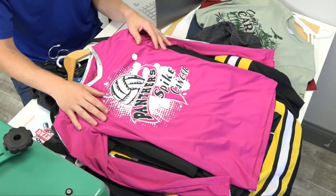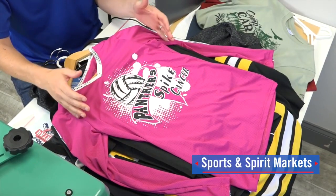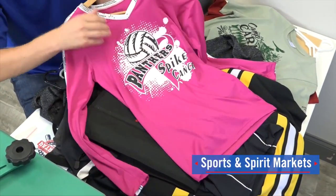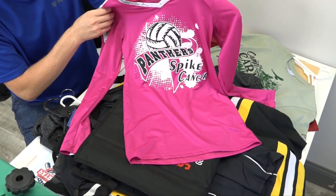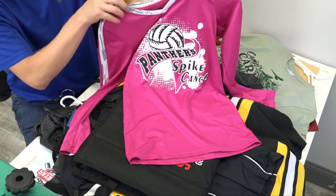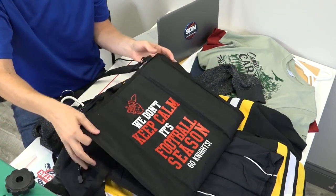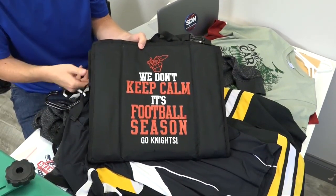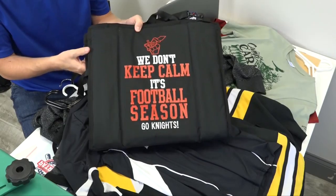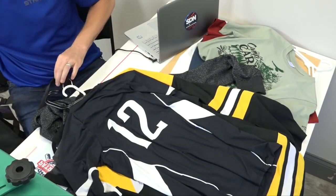printing from home. For our first market, let's focus on sports and spirit and take a look at a few different garments and items. This is a Spike Cancer event shirt. Something very popular is doing event shirts for games or special events related to school sports and spirit. We have a seat cover here that's customized with 2 colors of heat transfer vinyl. Items like this, as long as you can get them flat, can be decorated on the heat press.